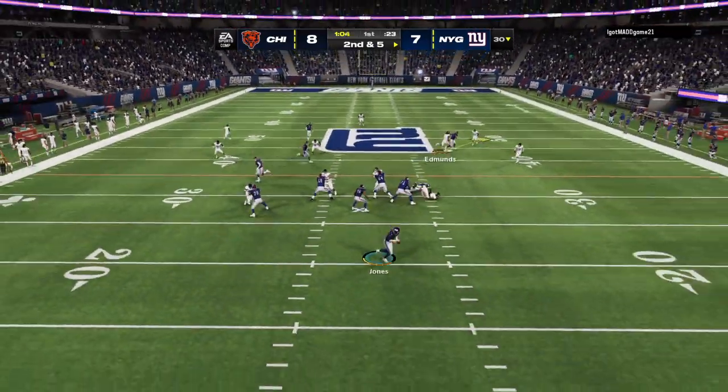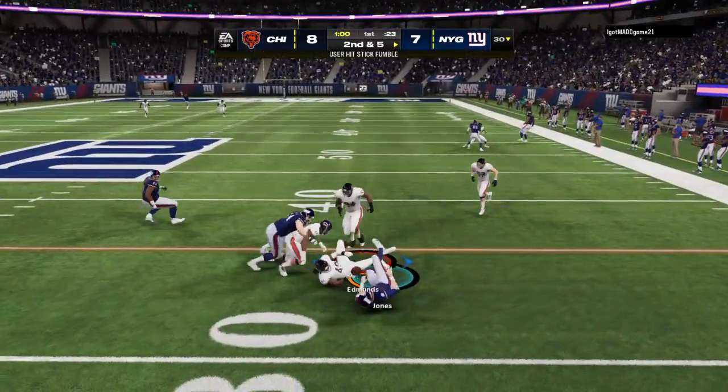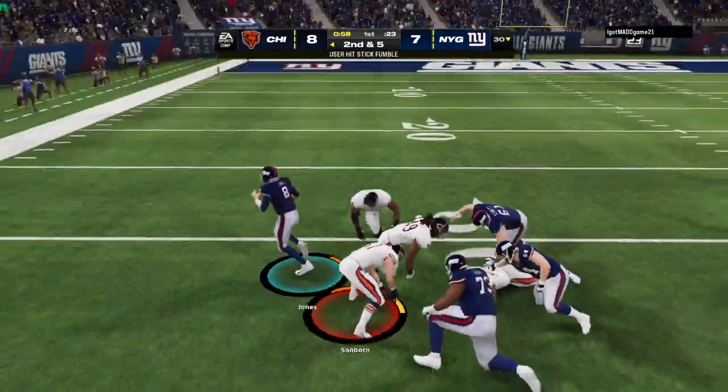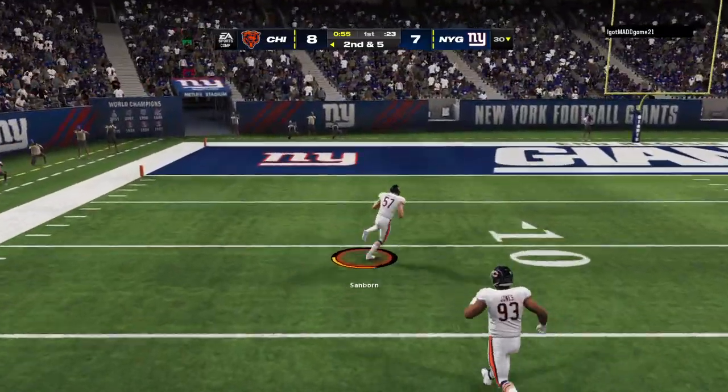Jones fakes the give to Barkley. Rolling to his right. And the ball is out. Jones got hit and lost it. And this is picked up by the Bears. He may go.